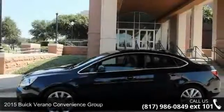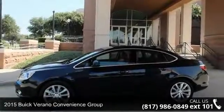Presenting the 2015 Buick Verano. This may be the set of wheels you've been looking for.